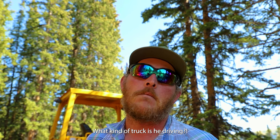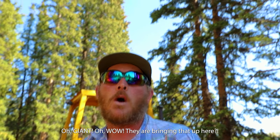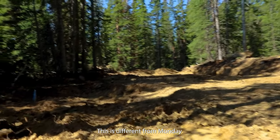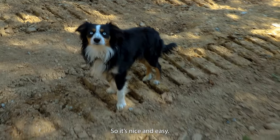What kind of truck is he driving? A drill. Big semi with big drill rig. Oh, wow, they're bringing that up here? They have to drill a well in. This is different from Monday. Yeah, we brought her down, so now he can pack up in here. Get this all cleaned up through here, so it's all nice and easy.